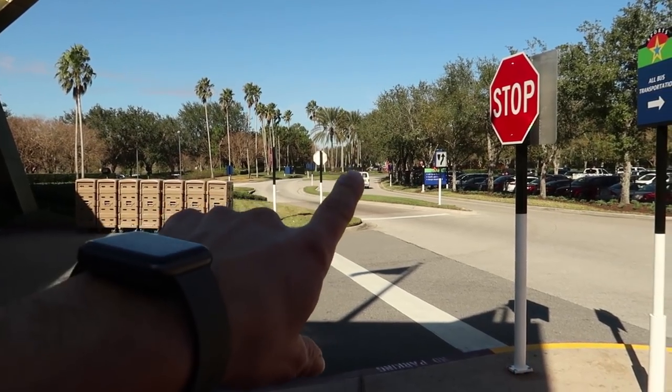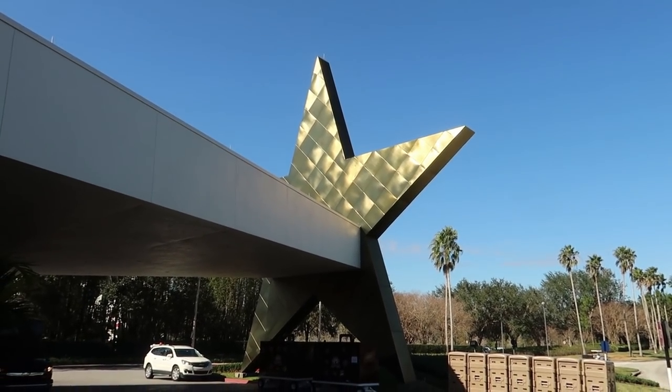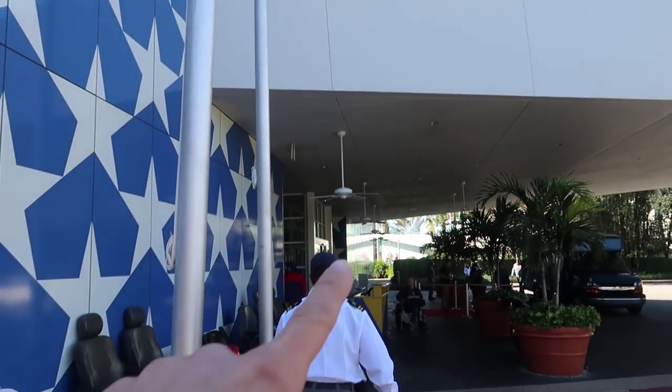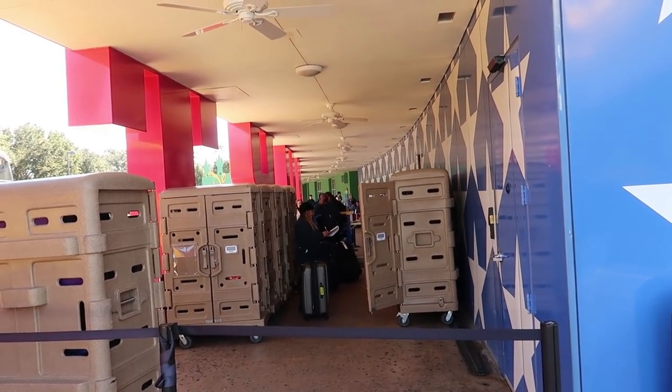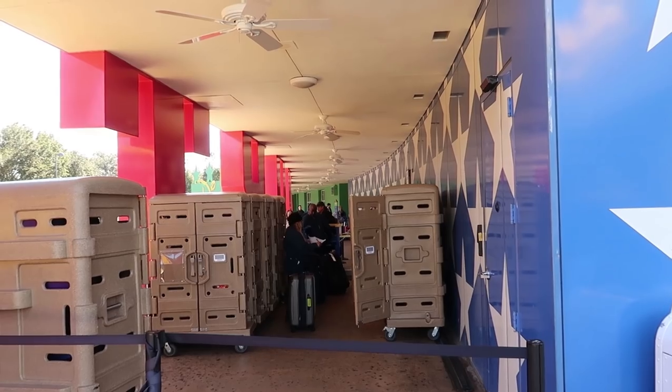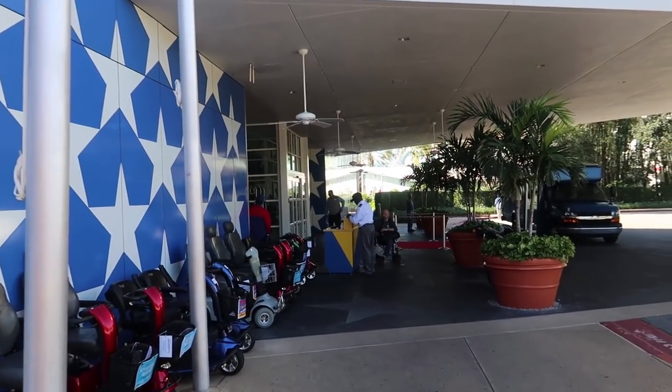So when you first come in, the first thing that you see is this gigantic star. I'm assuming that's for All-Stars. And then we have the main lobby here. I found another airline check-in counter, so I'm assuming that they're at all Disney resorts because there's one right here. Let's go into the main lobby and see how it looks.